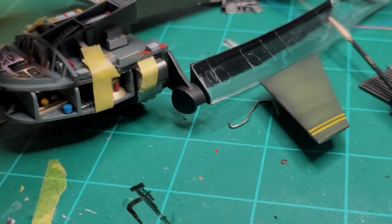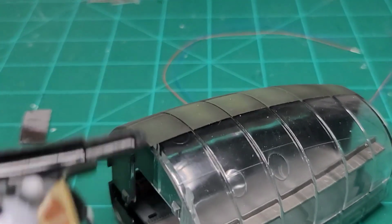Alright, so let's take everything. Let me turn the lights back on and bring you back to the real world, and then we'll continue with this video. Alright guys, so now let me show you how we're routing the LEDs through the ship.